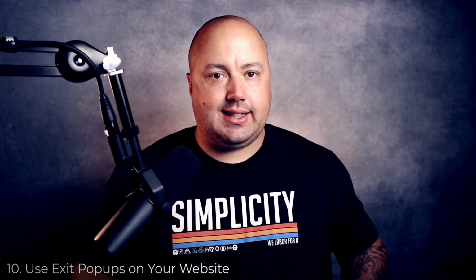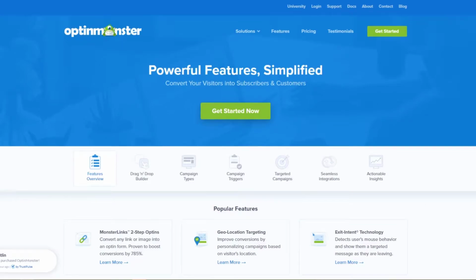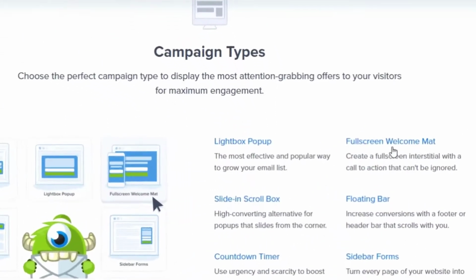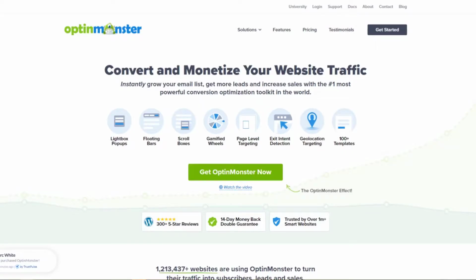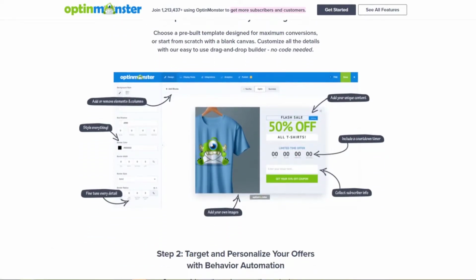Number 10 is to use exit pop-ups on your website. After turning your podcast into blog posts and optimizing great content, there's still a few things you can do to promote them. And one of these things is to capture your audience's attention when they're about to leave your website. The best way to do that is to use exit pop-ups. Creating exit pop-ups is super easy with a tool like OptinMonster. Its drag and drop campaign builder lets you design, create, and launch pop-up campaigns in a matter of minutes.